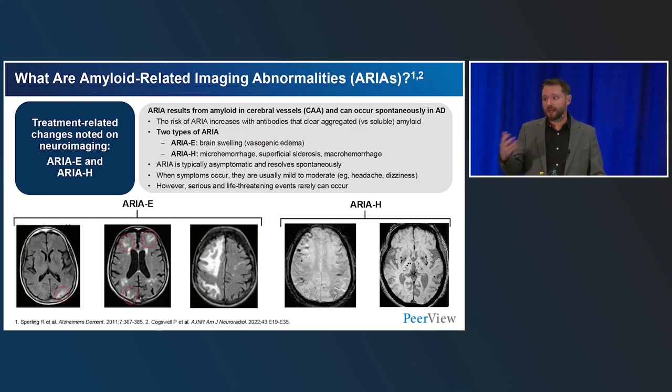So what does ARIA actually look like? When I was in my ER rotation, I absolutely adored just looking at CAT scans and MRIs and X-rays just because I love pictures. I never grew up in that way. So you can see ARIA here in the bottom. ARIA is subdivided into ARIA-E and ARIA-H. We just basically think ARIA-E stands for edema and ARIA-H is hemorrhage. You can see on the E side that there's something as simple as just a little bit of edema. You can have sulcal effusions. On the right-hand side, you have ARIA-H, which basically presents as microhemorrhages on the brain.